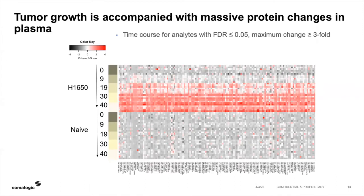So what the next slide shows is, it's kind of the same as the one before. If you look at the changes now, the way to read this, you go from top to bottom, day 0 to day 40 in tumor-bearing mice on the top half of this plot compared to naive mice that don't have any tumors. And as a certain protein goes up, which are all shown on the x-axis, and these are for significant proteins that change with a false discovery rate statistical significance below 0.05, and that change at least threefold. You can see that there's a massive number of proteins that change in these mice that have the tumors compared to controls. And so the question that comes up was, well, what are these proteins?